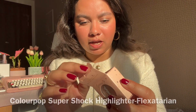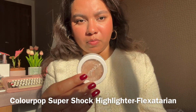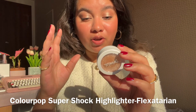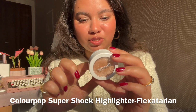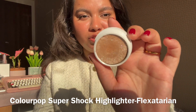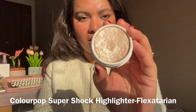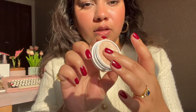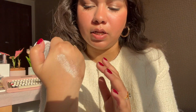For highlighter, I've been enjoying using this one from Colourpop. It's their Super Shock, gosh, I can never say this out loud. The Super Shock highlighter in the shade Flexitarian. And I really enjoyed using the Super Shock formula in their eyeshadows, so I was very curious to get the highlighter. It's very nice and pearly.